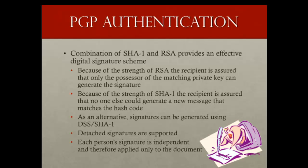PGP authentication. The combination of SHA-1 and RSA provides an effective digital signature scheme. Because of the strength of RSA, the recipient is assured that only the possessor of the matching private key can generate the signature. Because of the strength of SHA-1, the recipient is assured that no one else could generate a new message that matches the hash code, and hence the signature of the original message. As an alternative, signatures can be generated using DSS and SHA-1.